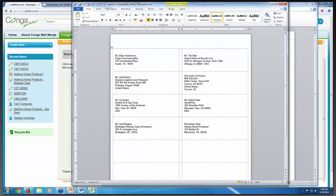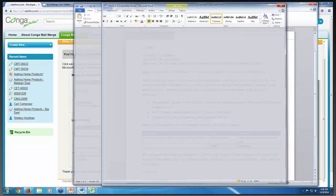So pretty straightforward. You can see I've got the primary contact from the contact roles on the account as the first item, and then the account name and the address below. Pretty cool. So we just did labels in a couple of minutes. Really easy. But let's talk about one of those situations where I might need a custom label.